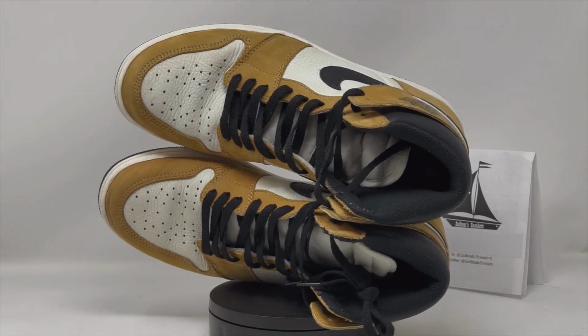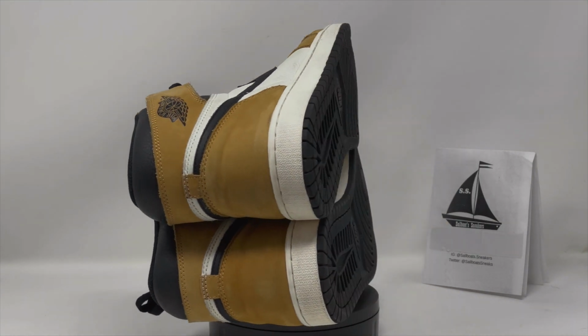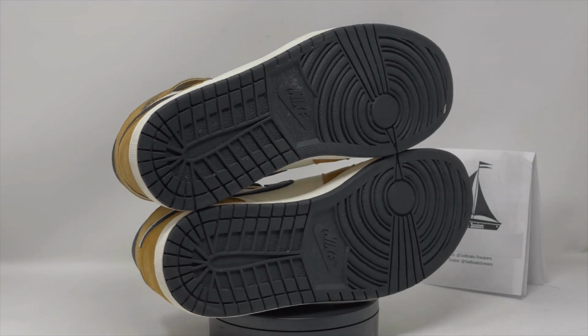A couple of spots need to be touched up on it. The uppers look really nice, but this will be a pretty quick, easy clean. Size 11, Jordan 1, Rookie of the Year. 5 pairs deep, we got 2 more pairs to go.